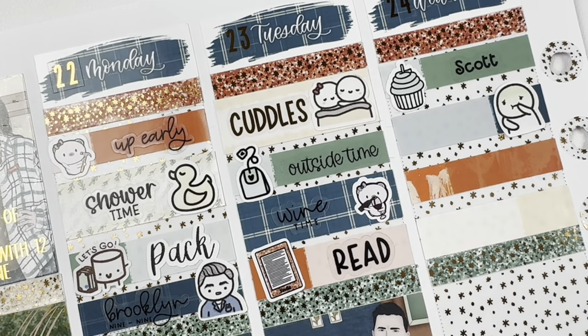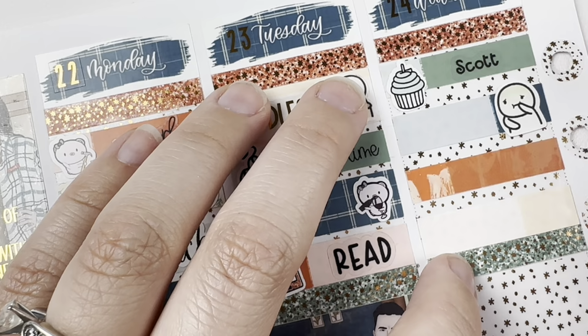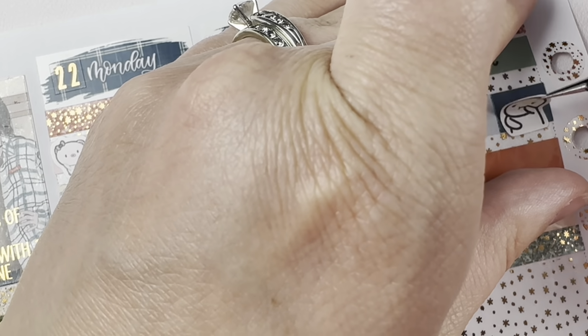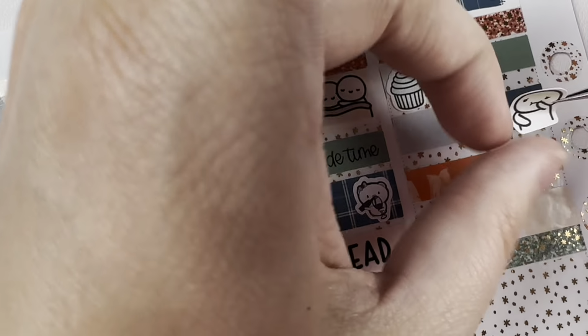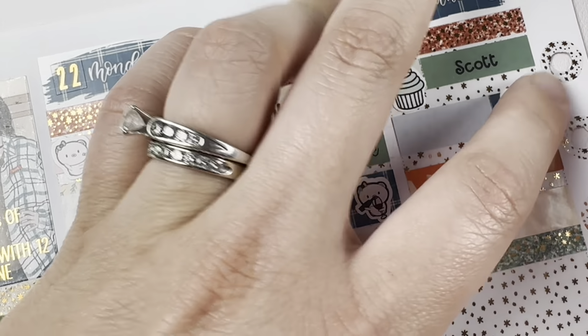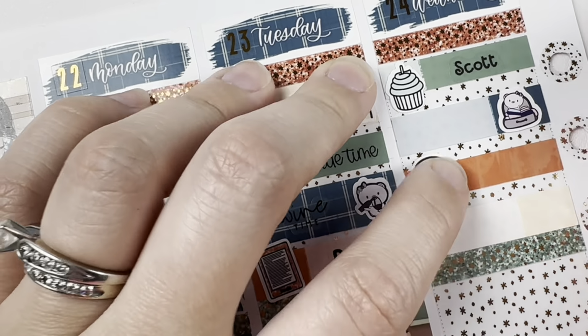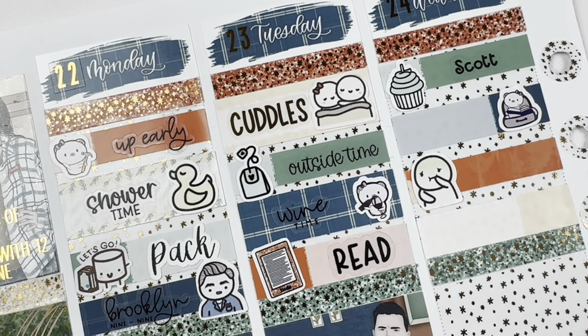Okay. So, for marking my father-in-law's birthday, I have that. I don't know why I'm doing this and this. Oh, and that wasn't even when I had a stomach ache. Whoops. So for marking his birthday, I have that cupcake from Carly Plans and a Scott Custom from Leonard Signs.